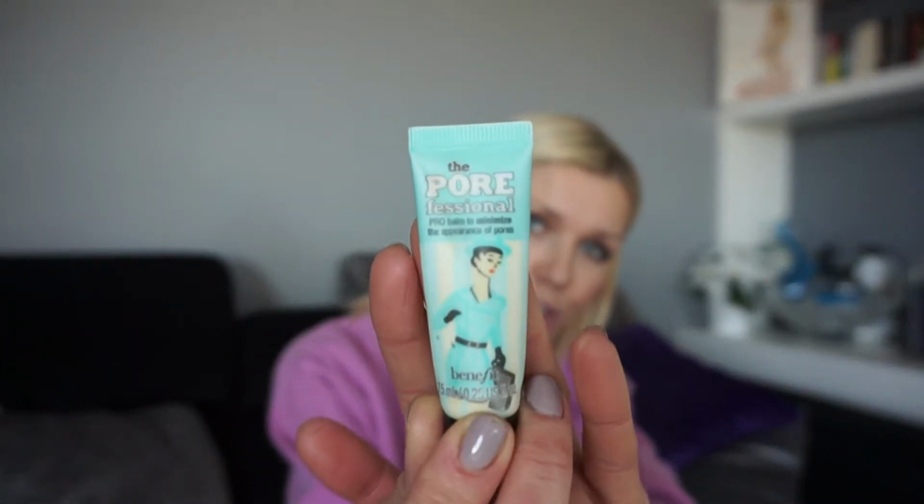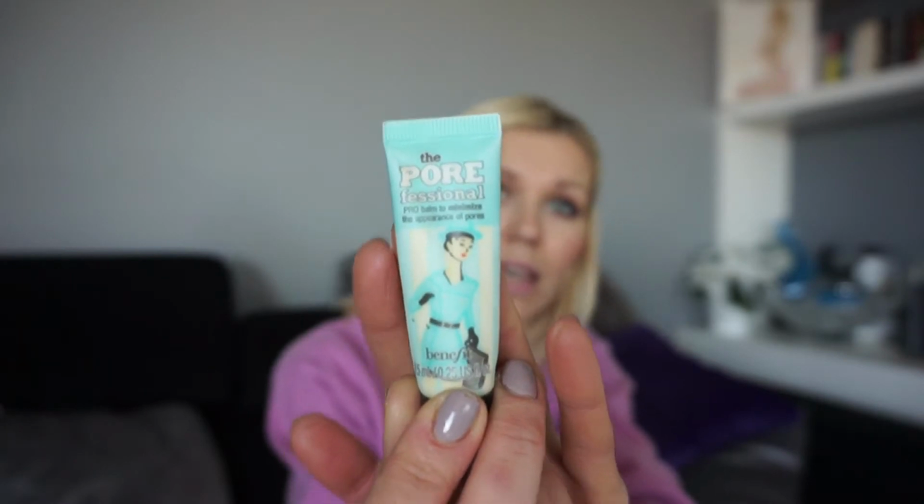So, my favorite, the one I've been using for years, is by Benefit, the Pore Minimizer, POREfessional. I always have the mini version of it because I like to take it with me in my cosmetic bag. It has almost a beige tint to it, so it can also serve as an under eye concealer. I mix it with my under eye concealer, so my concealer stays longer and doesn't crease. This is my trick and I use it all the time.